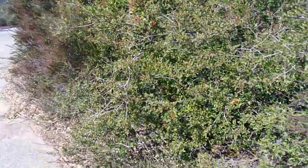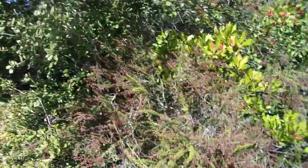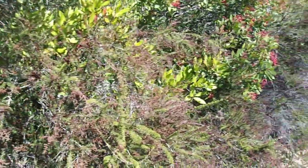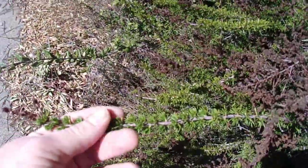Now, why are the leaves so small? Well, it's an adaptation to the dry climate. Less surface area means less transpiration, less water loss. Because you're in an area where water's at a premium, especially for 70% of the year. Sometimes more in drought years. Again, here's a very good example of the bundling of the foliage of the plant.